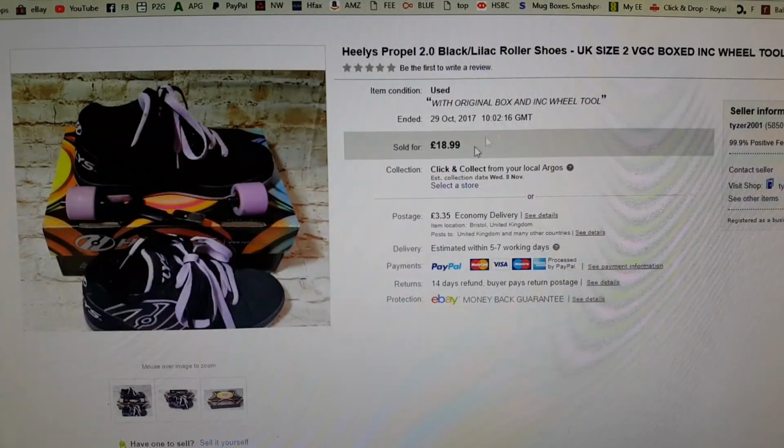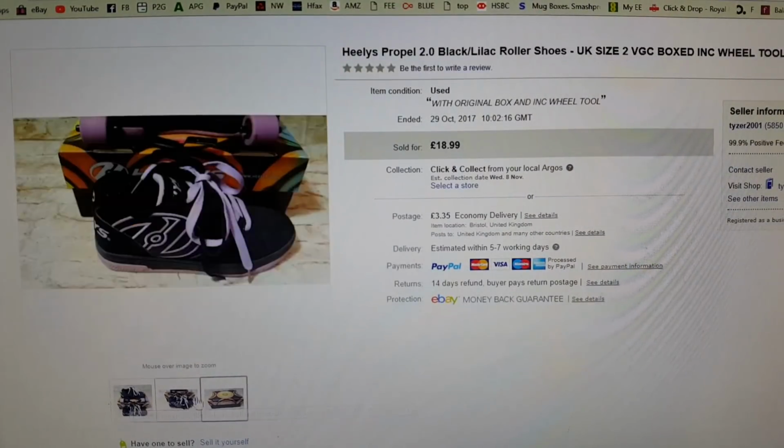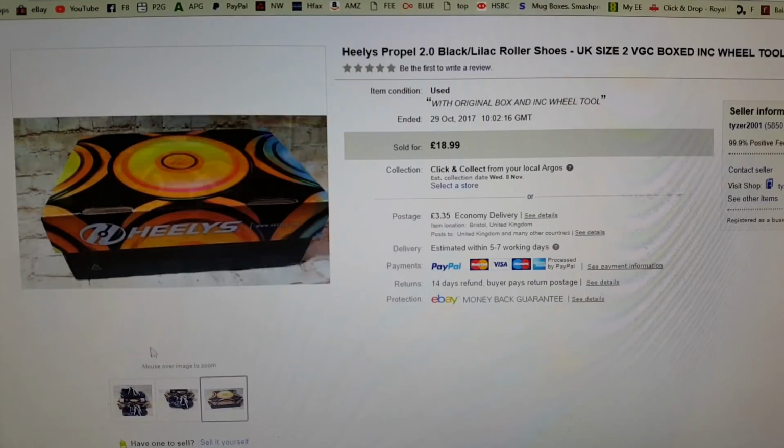So yeah, pleased to have sold those. Again, they had their original box, which I think helps a bit. I mean, if somebody wants to give those as a gift to a child, then obviously the box is going to make a difference.